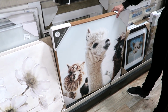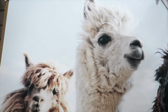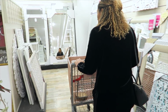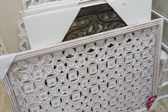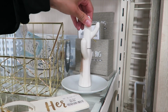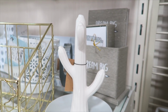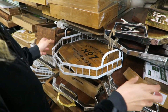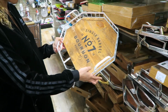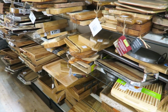This is such like a good quality print, guys. And it's only $39.99. I love these. These are so pretty. Everything in here is so cute. This is only $9.99. And all this stuff looks like it's from Anthro or Urban Outfitters. If you guys need something to like place on your coffee table for layering, this is a good section to come. Like, look how cute this is. Oh, it's missing a little piece here, but if it wasn't. And then you could like put candles and things. This is actually cute.